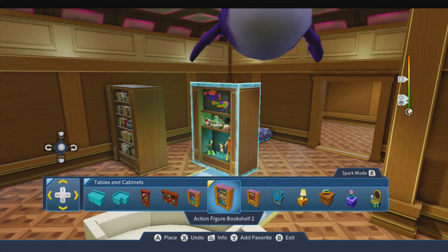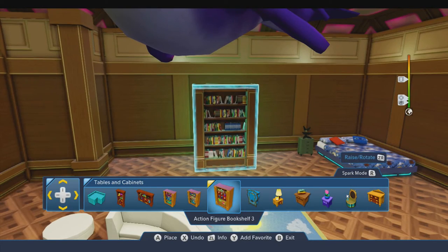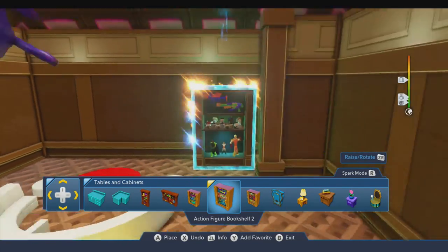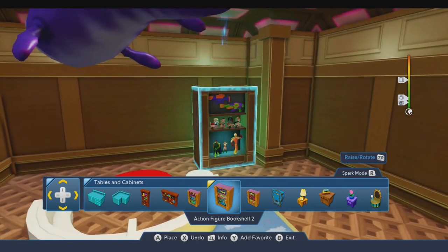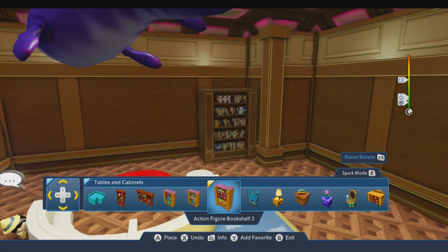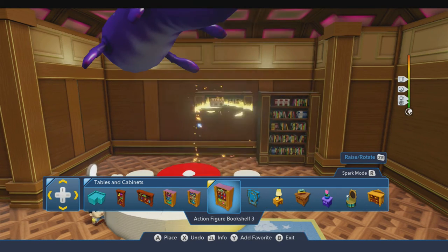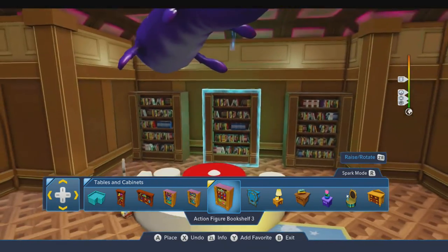Wait, do they all have two sides to them? Dang it. Alright, hang on. Which side do we want? Oh, that means you can use them multiple times. Okay. So what do we want in front of the... I can put a TV in there, but let me think. Action figures or comic books? Well, by the TV, when you're just going to hang out, you probably want comic books. And those are different too in terms of how the comic books are set up. Let's get this one. That looks cool. And then we can put a TV right here.